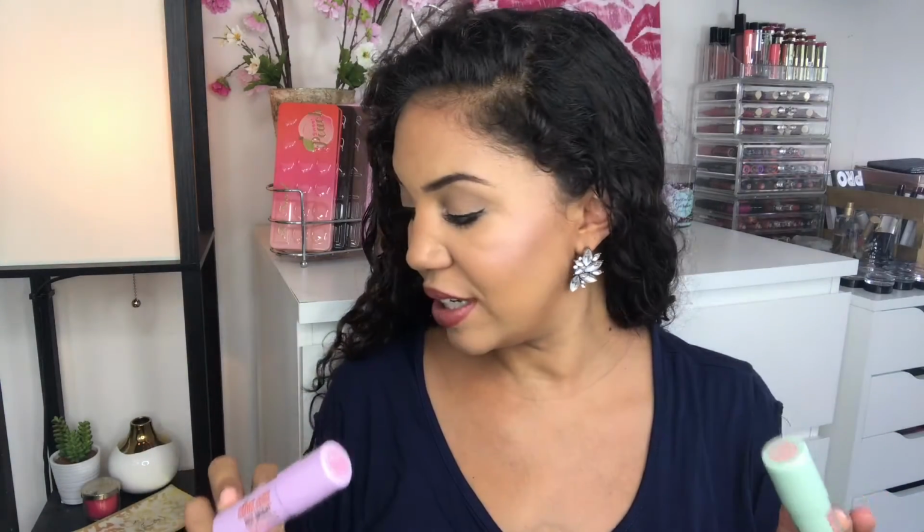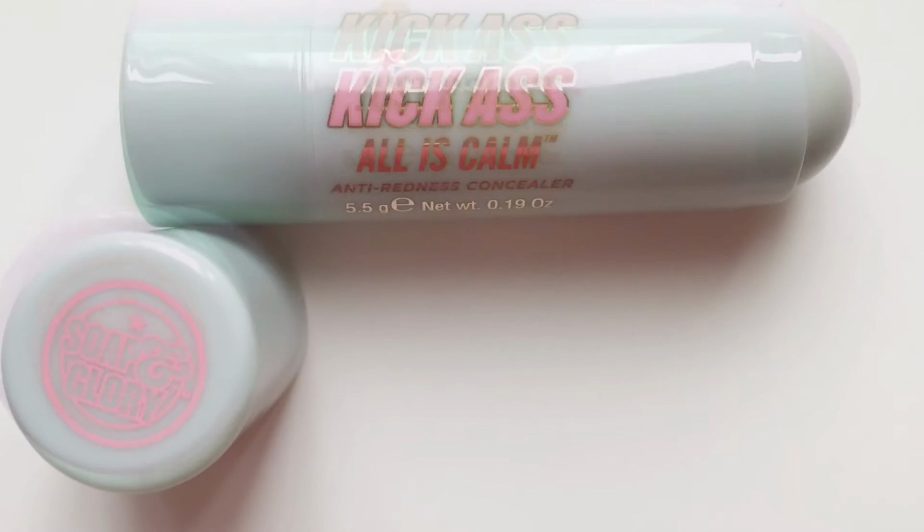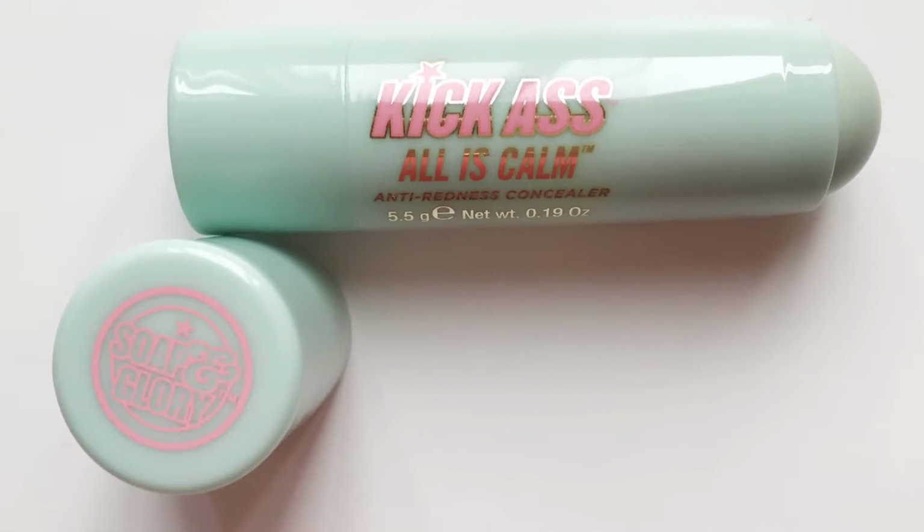I feel like they are really on their face primer game. They have a really good selection of face primers. Okay, next let's talk about their color correctors. They have two products. They both retail for $10. We have the Kick-Ass Just Bright Tired Skin Concealer and the Kick-Ass All Is Calm Anti-Redness Concealer. So the purple one is for brightening, making dull skin look a little bit brighter.